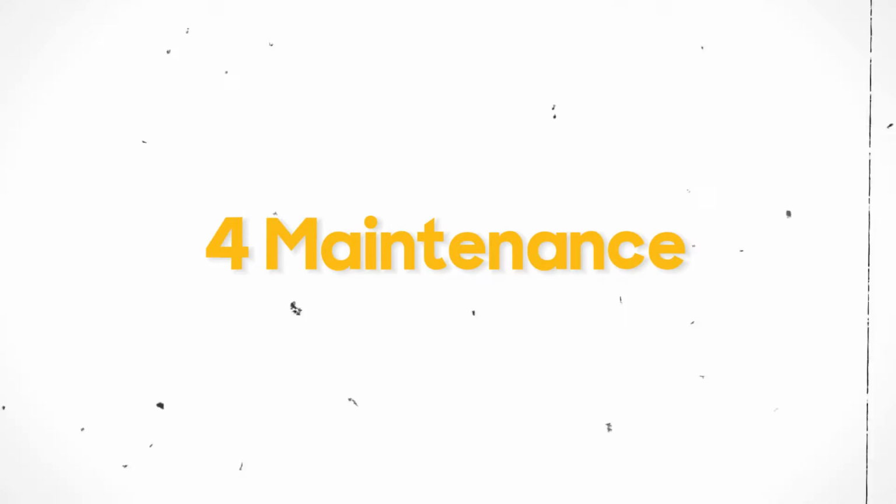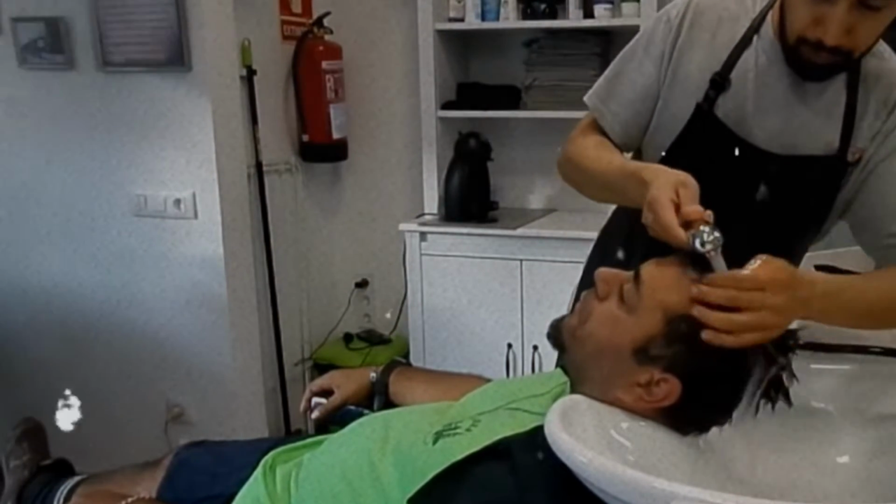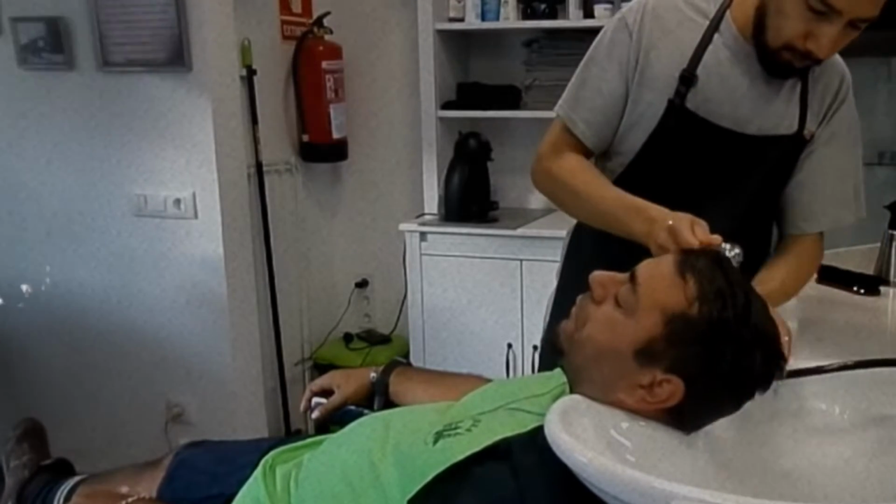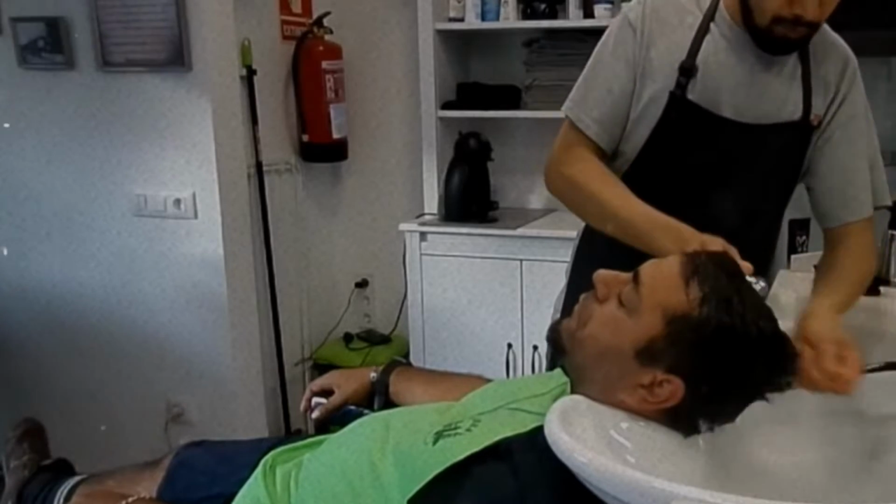4. Maintenance. Mullets require regular maintenance and styling to look their best. Be prepared for frequent trims to maintain the shape and ensure it doesn't become too unruly.